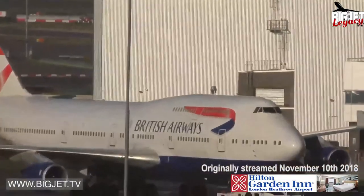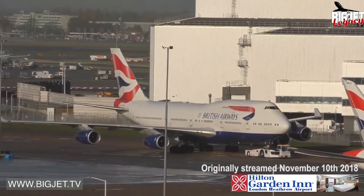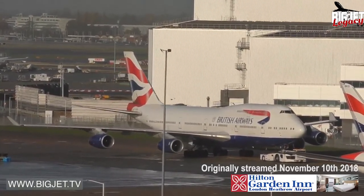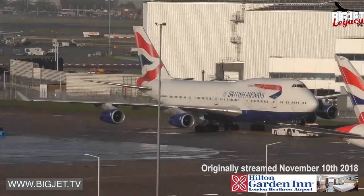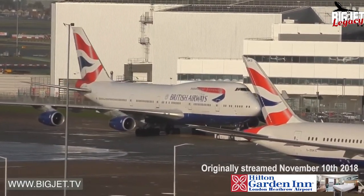Special livery stuff down there, unique stuff. They've got a BOAC 777-300ER with the BOAC livery on it. So just something that they had done.